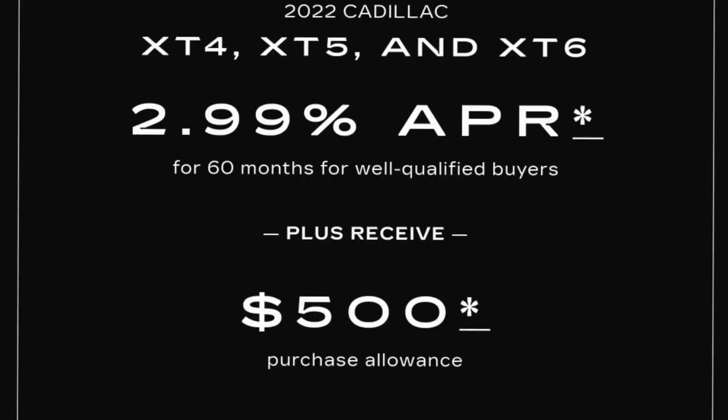All right. So now, the Cadillac XT6, let's talk about the price. Let's go into the pricing real quick. First of all, let's talk about the APR. It went up, right? They went up another quarter point. This is the third time. So your average APR for the Cadillac XT6, the XT5, and the XT4 is going to be 2.99. No, you're not going to get a 1.9. You aren't going to get a 0.9. It's 2.99 across the board.